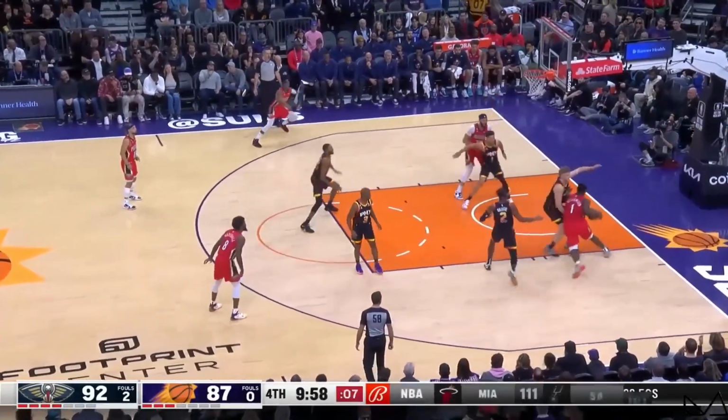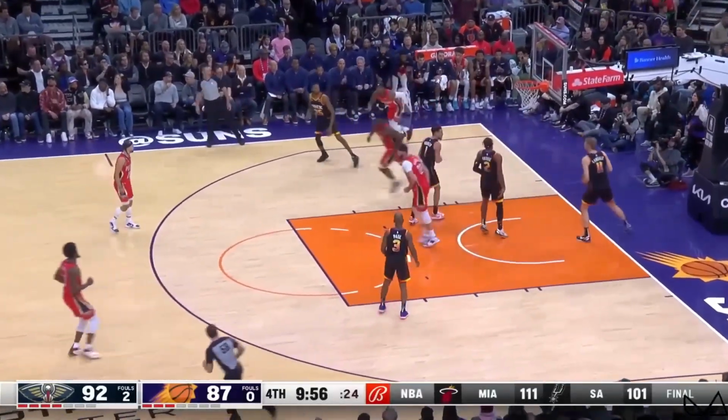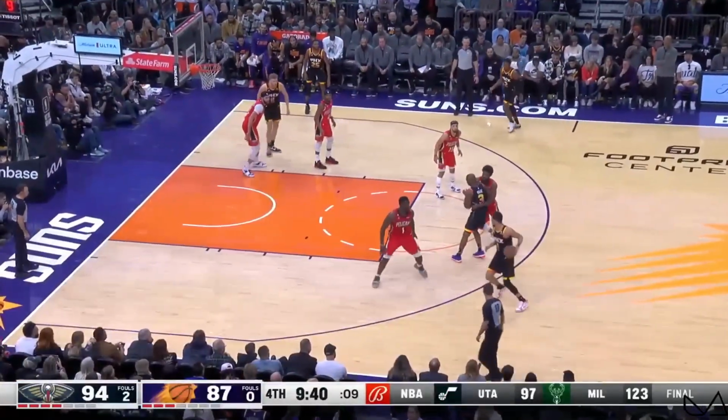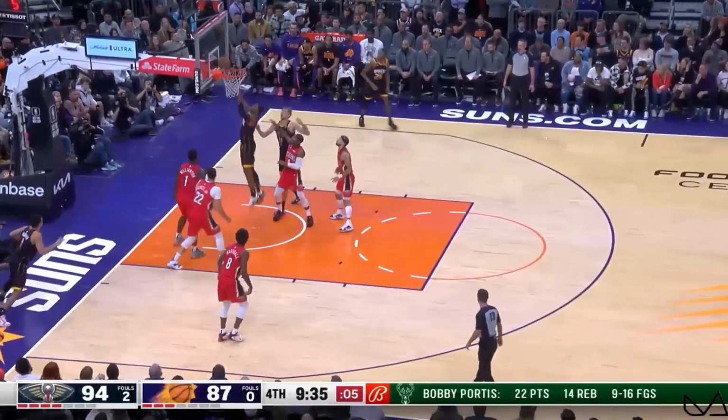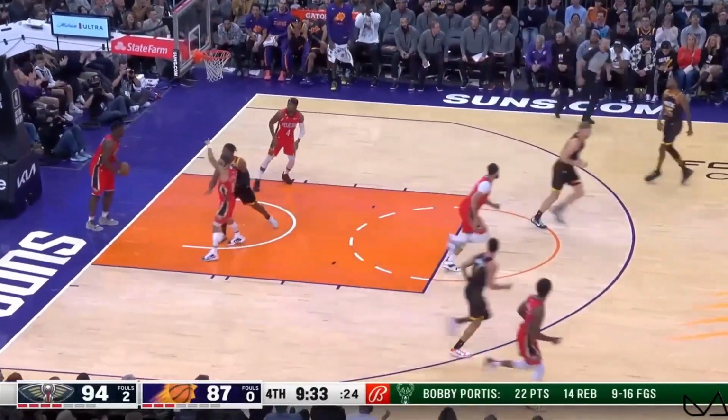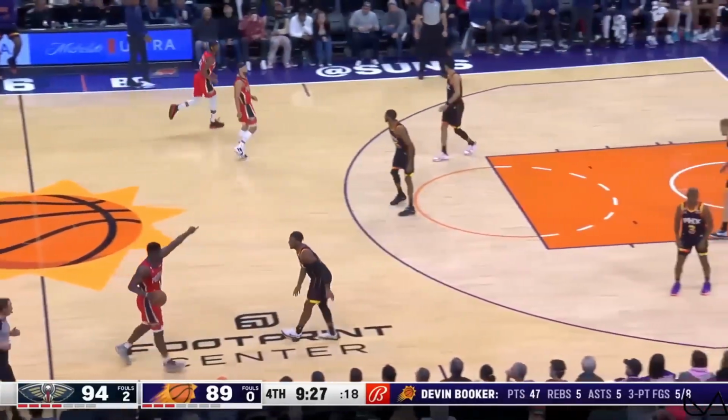Here's Marshall. Williamson calls for it, gets it, goes baseline. Working on Marshall. Gets the screen from Chris Paul. Working on Williamson, goes baseline. Floater. Yes. 47. You just got to feel that the Suns get two stops. This is a brand new ball game.